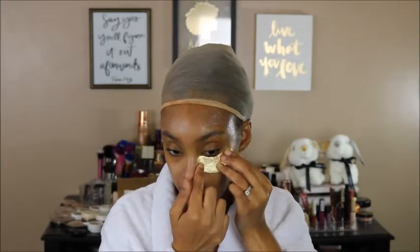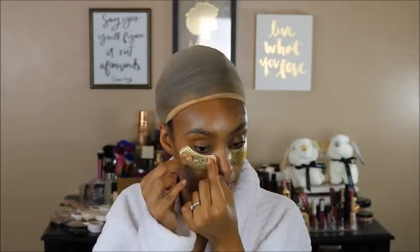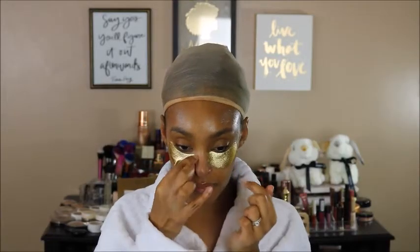So then I'm going to apply the Wander Beauty Baggage Claim Gold Eye Mask. These are masks that I got in my BoxyCharm a couple months ago, and I have not used them, so I decided to use them today. I always do something extra when I'm getting ready to go out, so that's what I chose to do today.